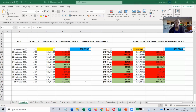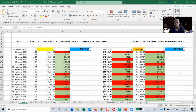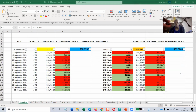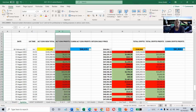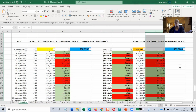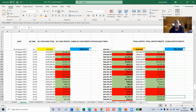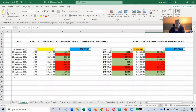So this is the spreadsheet that I have used since February 2021. And here we are now. We have three main columns: the altcoin column, the Bitcoin column, and the totals column. Green is when it moves forward on the previous day, red is when it moved backwards on the previous day. Yesterday we had a green day. Let's see what we have today.